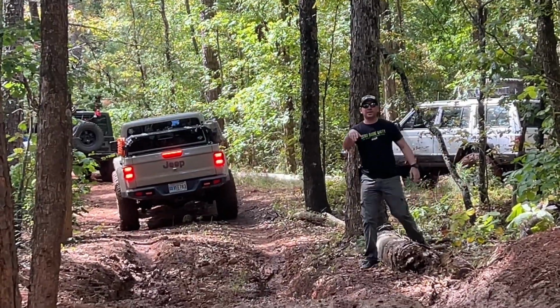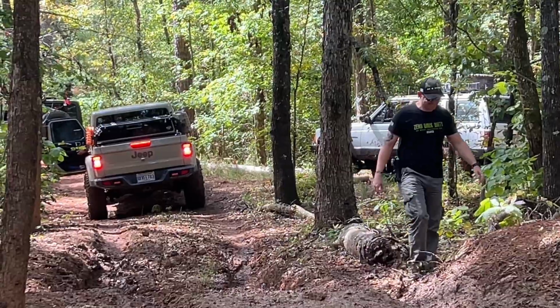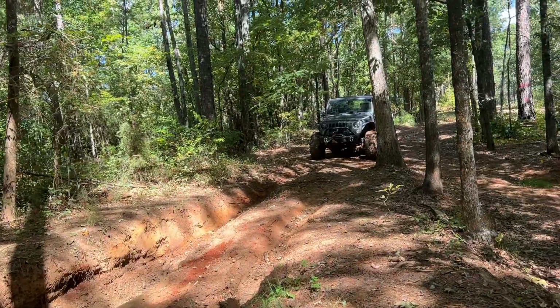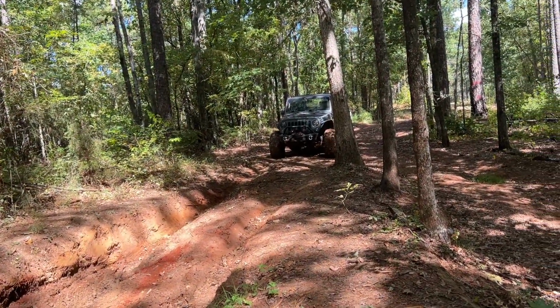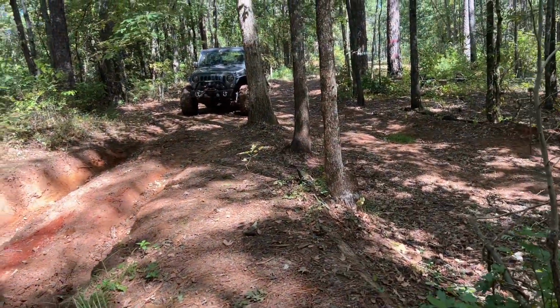I wish we'd recorded from here. His tires actually came off the ground. Yeah. So he's got her doing it, and he's going to have her do it in stick, which apparently she does not know how to do. So this should be fun.